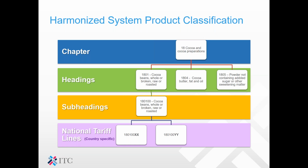That means even for Barbados, the national tariff line for a specific product will be different from another country, for example, Peru. The first six digits will remain the same, 180100 will be the same. And then Barbados can add, for example, 64, and then Peru would be 99. So it's completely different. So it's not standardized. So if you ever need to do international market analysis, the most detailed level you can do it at is HS 6-digit level.